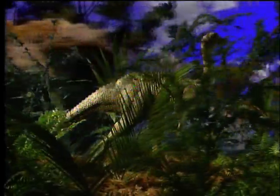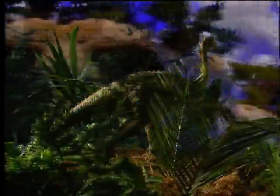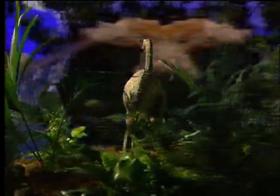Weird. This is what scientists think Gallimimus looked like when it was alive during the Cretaceous period in Mongolia.